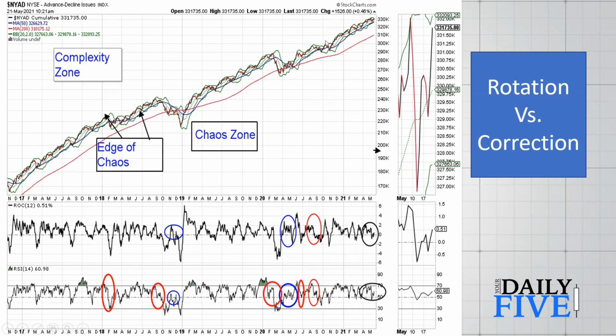Rotation, what you see is a lot of volatility. Look at this. The advance-decline line makes a new high, and then breaks right through the 20-day moving average the next day, only to bounce back. That is pure rotation dynamics. And you can tell because the RSI at 50 holds essentially and bounces right above it, where if you're having a major meltdown, it breaks below 50. Okay, so the 50-day moving average and the RSI 50, real important in giving you the big picture in rotation versus correction.